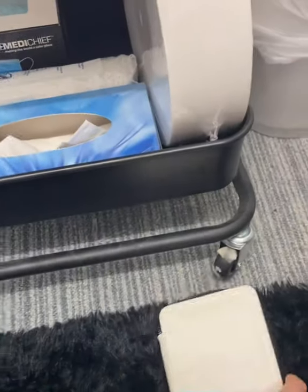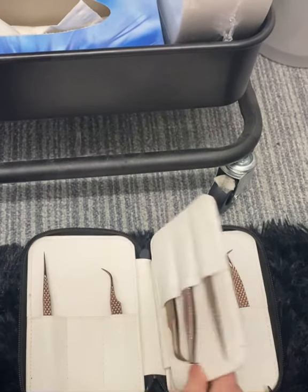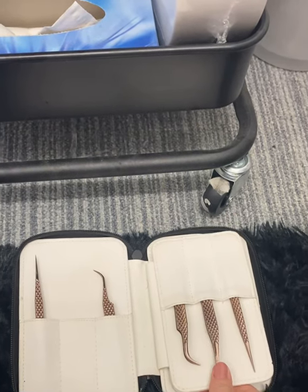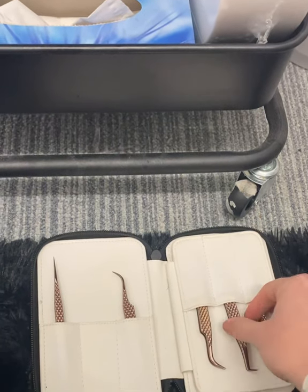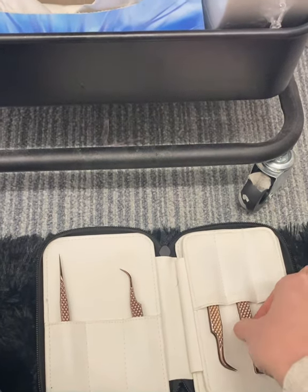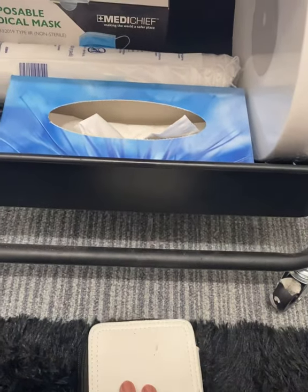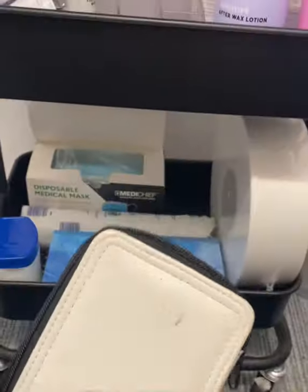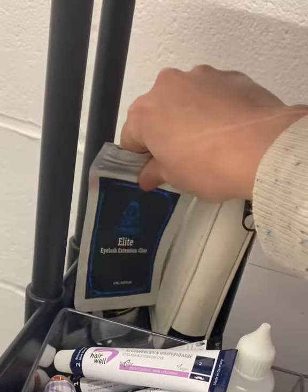This is my tweezer book thing that I use. So these are all the tweezers that I use. Some I'm testing. These are all Loft Lashes. These are like all my rose gold ones that I use. These are my personal ones. And if I'm not using them, they go back in there, and I keep them super safe because they're my freaking life. And then some more product from Fora Belly that I'm testing.